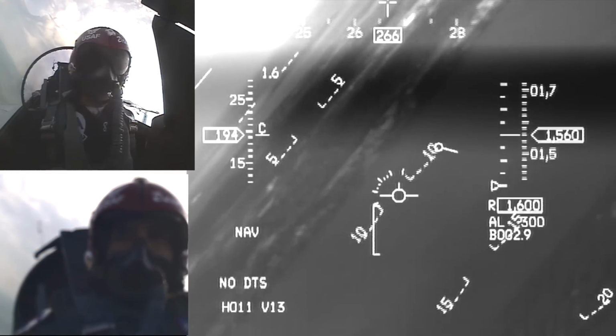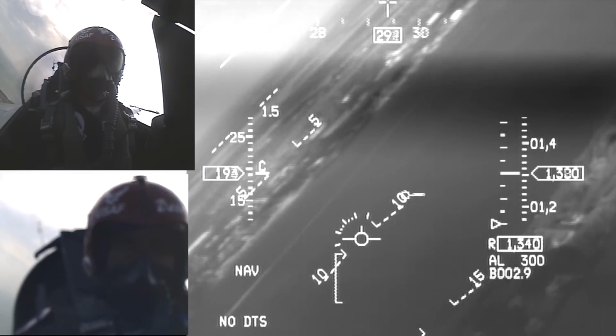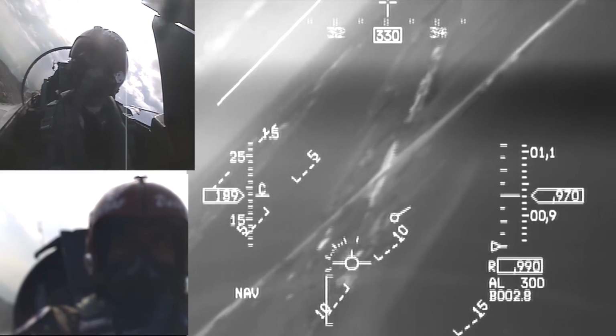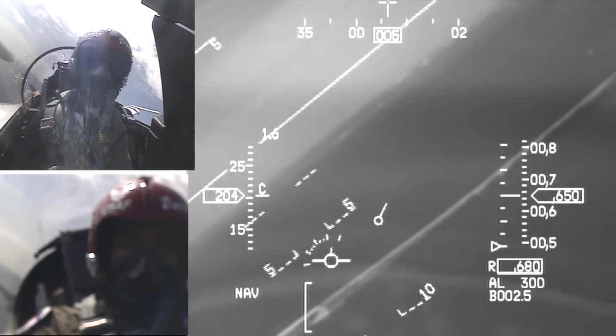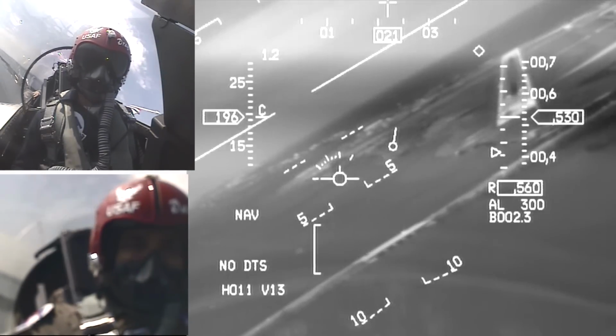So that thing looks like a staple in the HUD there. That's my angle of attack, or my AOA. Flat of basically a 10 to 11 AOA in the final turn here. That's cool. The goal is to roll out with the 2.5 degree pitch ladder, flight path marker, and that staple.